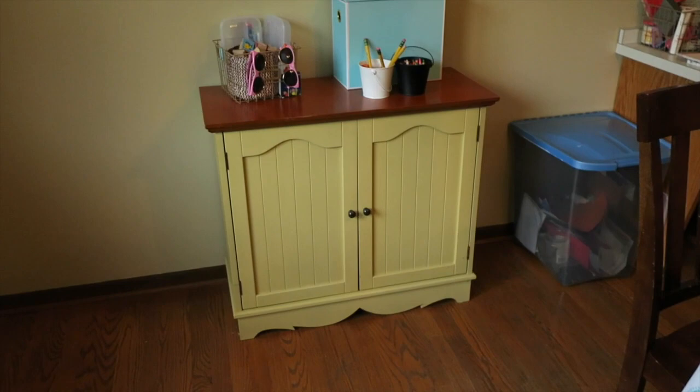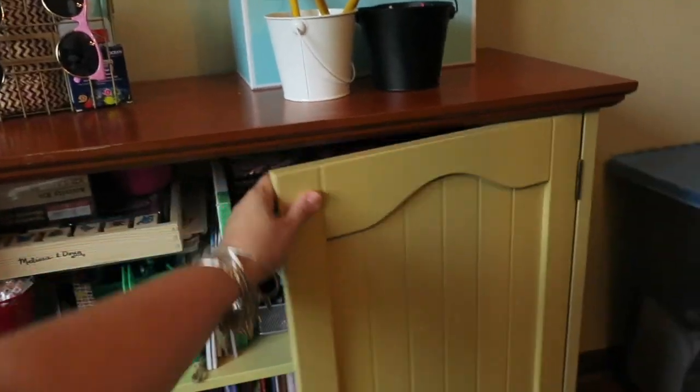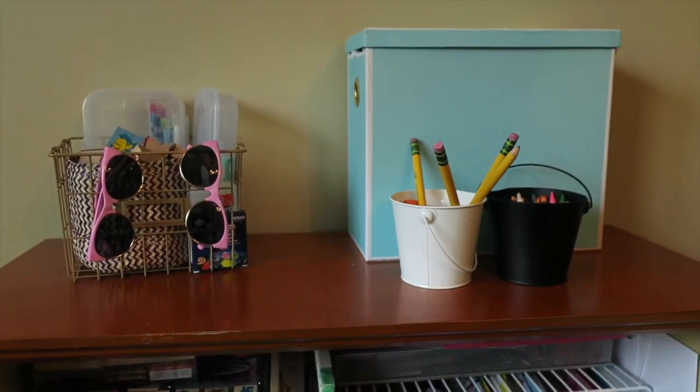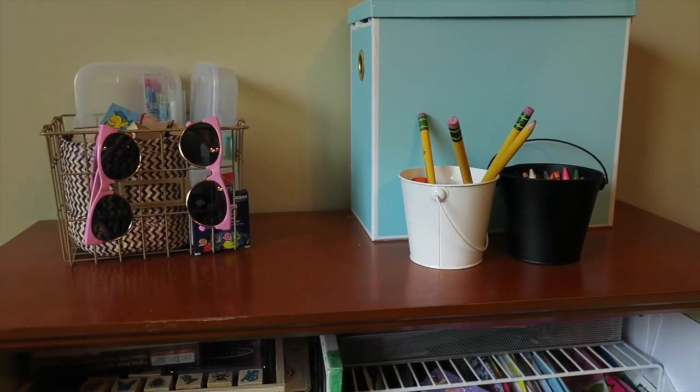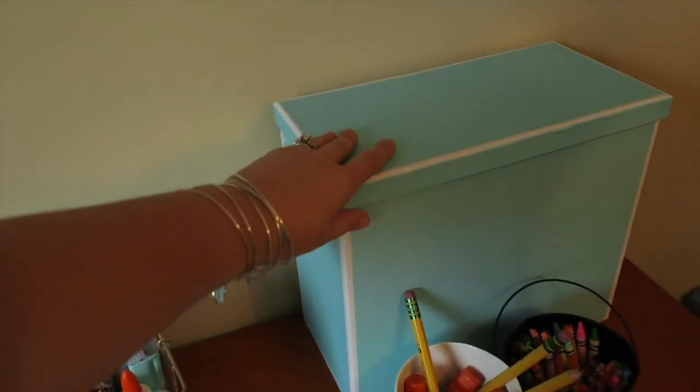So for them, what they can get into on a regular basis is this cabinet over here, and it's really quite the same if you watched our learning supplies for preschoolers. The setup is very, very similar. The only difference is I've changed a few things on the top to try to make it easier for them to grab and go if they're doing homework or if they're just wanting to work on projects around the house.